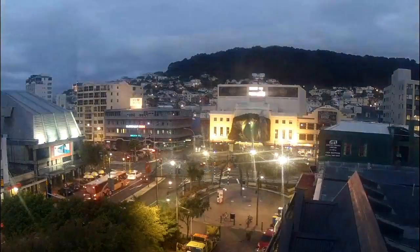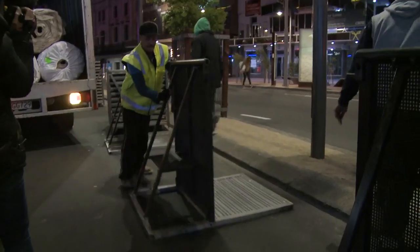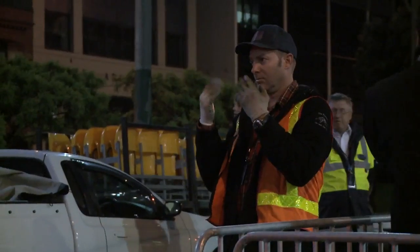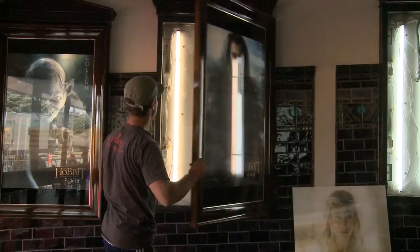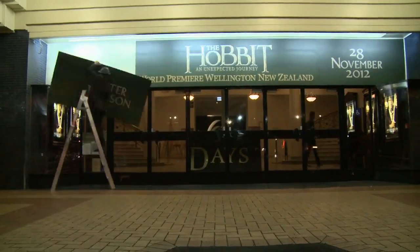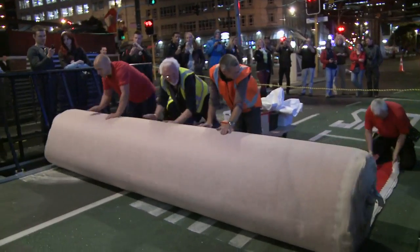It is 5 p.m. on the 27th of November. We are hours away from starting the road closures on Courtenay Place. And we're just getting ready for a long night of installation of red carpet, barriers, big screen TVs, signage, placards, banners, flags, you name it. It's all got to go in overnight, ready for the morning. So once again, it's obviously a big red carpet down Courtenay Place.